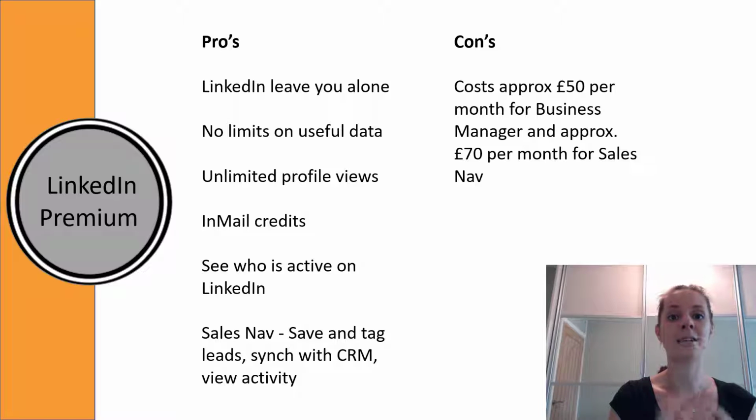But you do get a certain amount of these in-mail credits per month that mean that you can directly message people without connecting with them. It's up to them whether they respond, of course, but you do have that option.